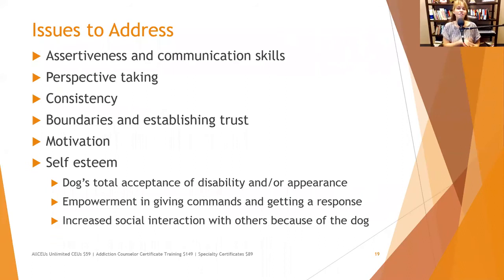Issues to address: assertiveness and communication skills can be taught. Perspective taking, consistency, boundaries, and establishing trust. We already talked about a lot of this, so I'm going over it quickly. Motivation: people are often much more motivated, not everybody, but often, to participate in animal therapy than they are just sitting there talking to us. Animals are cute. Self-esteem, because animals' total acceptance of us despite our disability or physical appearance is endearing. It provides empowerment because clients are able to give commands and get a response when they may not feel like they're able to get anybody to do anything that they ask.